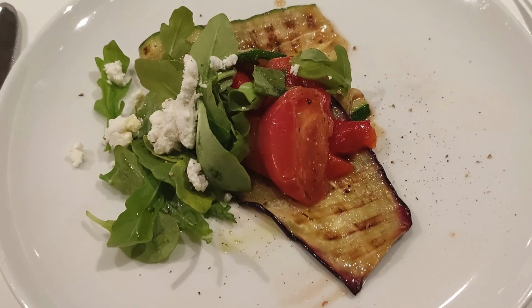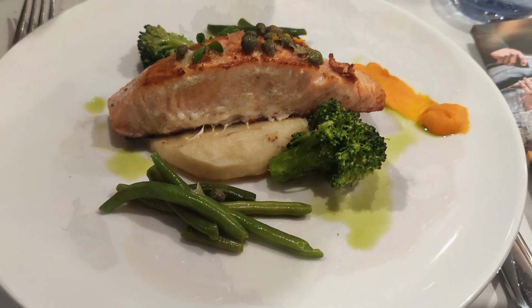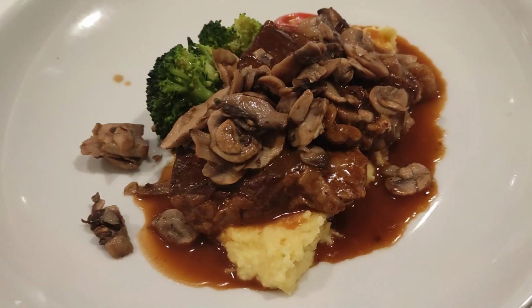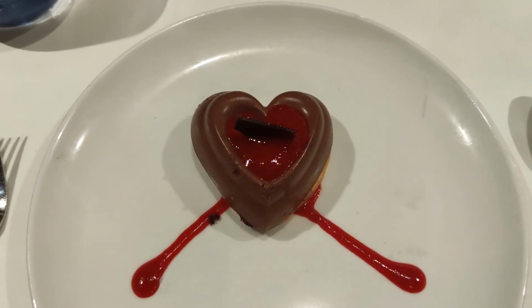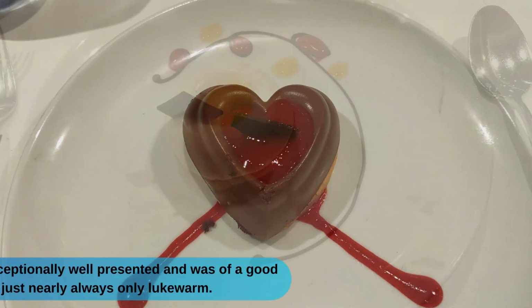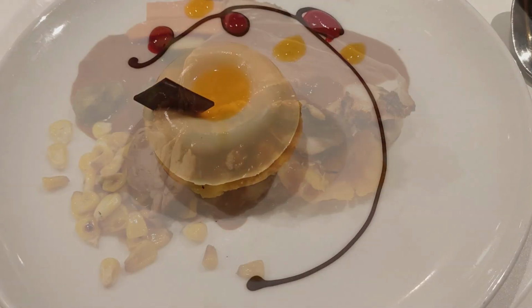Our empty food plates took an age to be cleared. And do you remember my main course arrived at the same time as one of your starters? Now, the food was actually pretty good and beautifully presented, but sadly it was only lukewarm. The maitre d' stopped by to ask us about our experience, and we were honest.